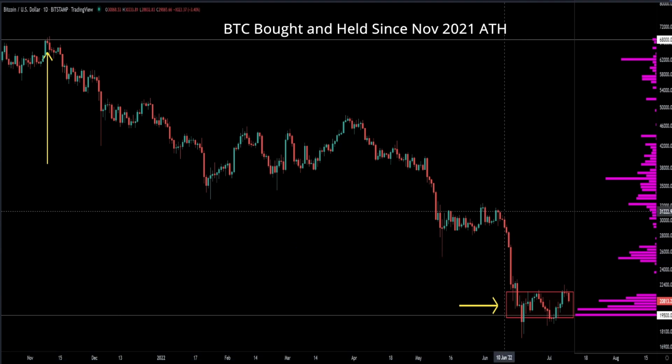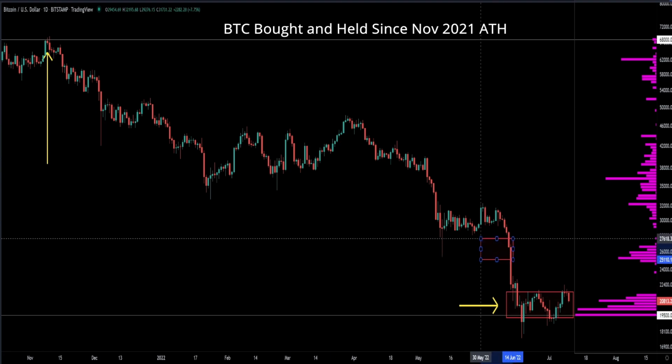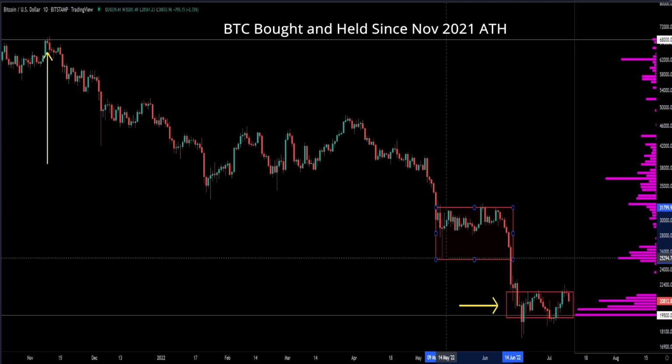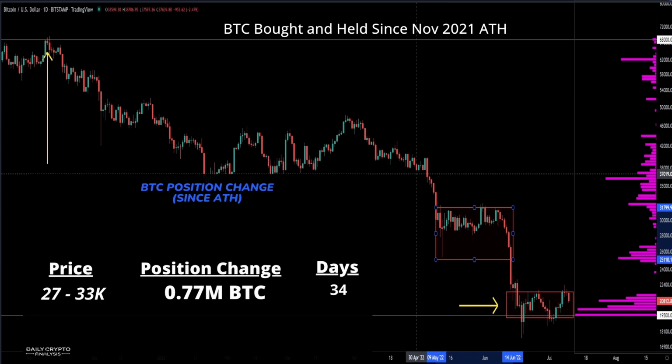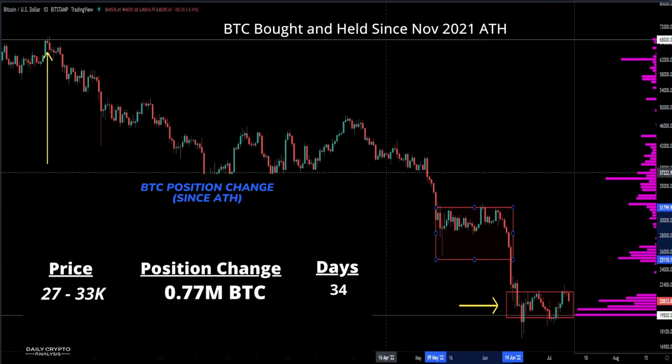And whenever we have these huge wicks like this, these tend to be during times where people are being liquidated. Now, if we just include that group and then look at Bitcoin that were held up to around here, that's where we get to almost around 0.8 million Bitcoin. So almost a million Bitcoin were purchased or acquired during this stage of the market. And that was, again, a short number of days. We're only talking about 34 or 35 days that we were there.